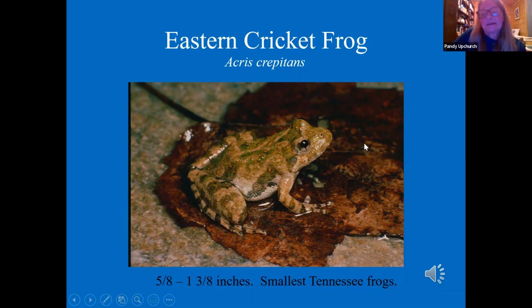But these guys have a sound, a call. The males have a call that sounds like someone tapping stones together, in particular chert stones or marble together, or even glass, like the clackers of the 70s. And so I'll let you hear that.